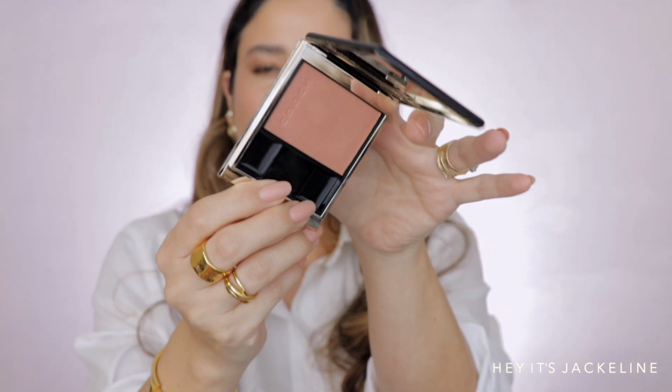This is a very lovely neutral tone. It's just so smooth, and it has this kind of satin finish. There's no glow, but it's not matte either, and it just gives a satiny kind of finish, but without being a highlighter.